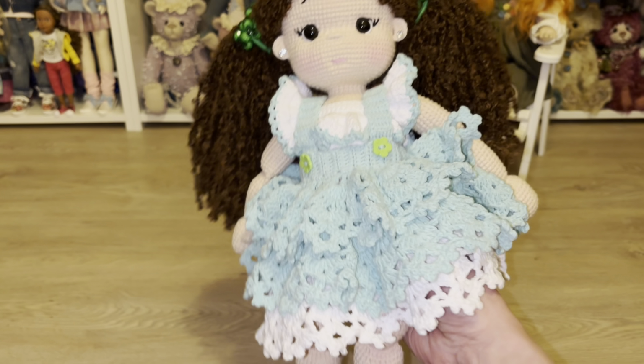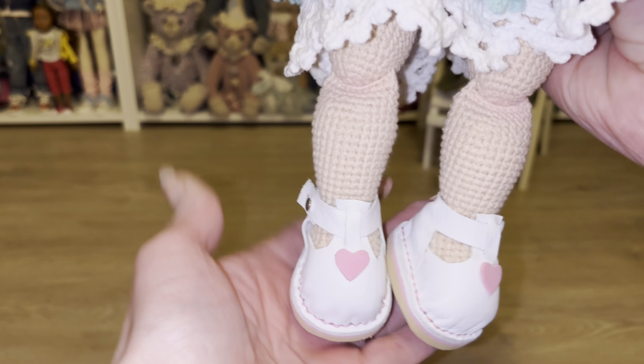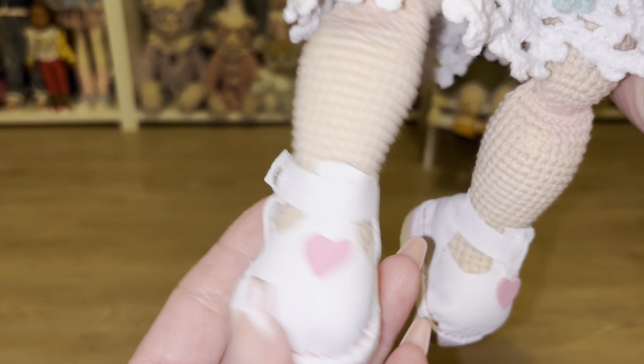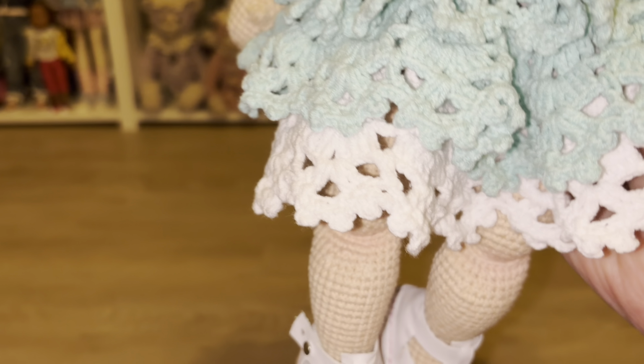I love the dress. I think the dress is so pretty. I love that aqua blue color with the white. I think it's just absolutely adorable. She has these beautiful little white shoes, and they have little pink hearts in them. And they have pink stitching around them. I didn't even notice that in the photos. But she makes all of these to order. She made all of these for me, which is amazing. She's such a talented artist.